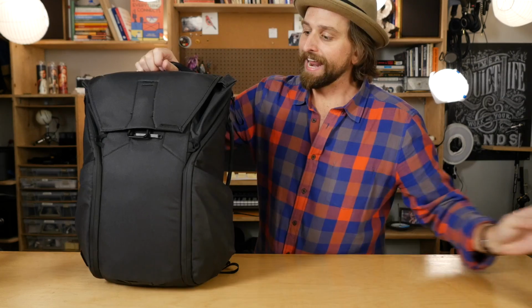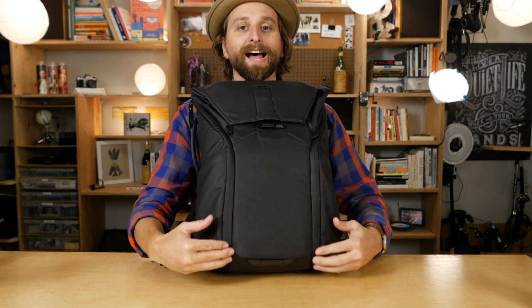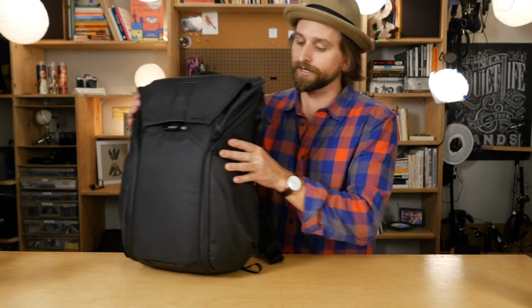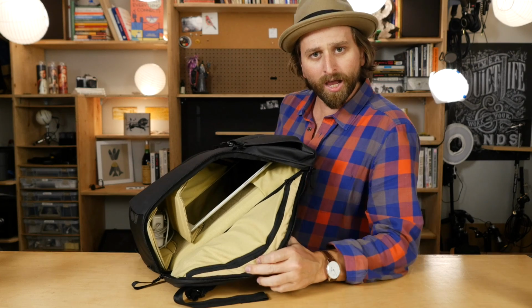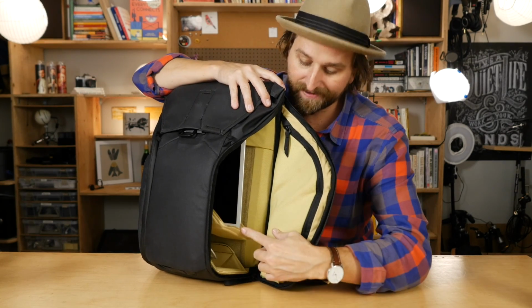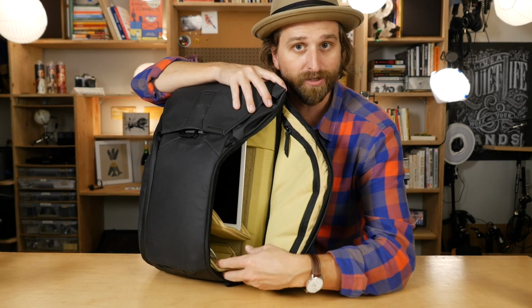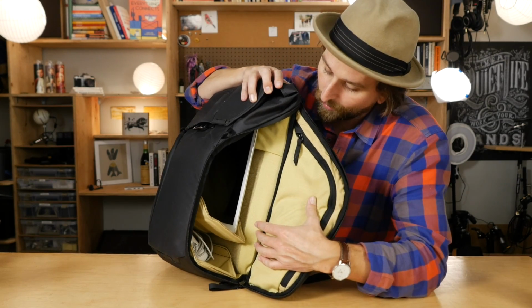Dope looking, right? And then what this bag features is two sort of butterfly DeLorean doors that get you into this sucker, okay? You open this up. You have a door that opens up, which has pockets on the inside. Show you those in a second. Then you have these dividers, which are customizable. You can set them up in a bunch of different ways. Watch the other video. Here's how I did it.